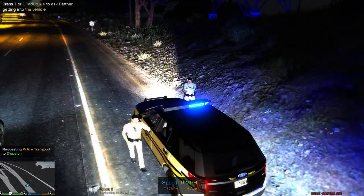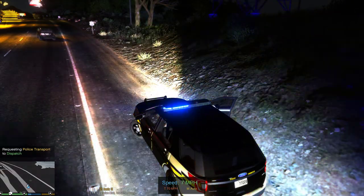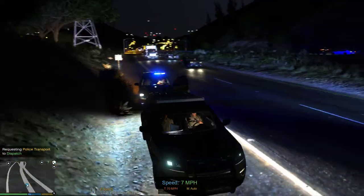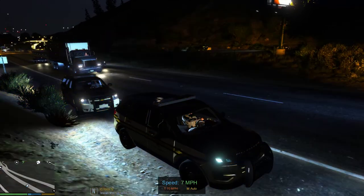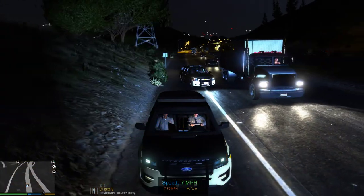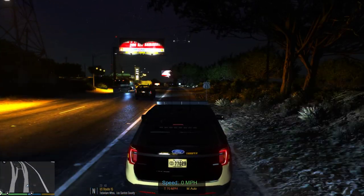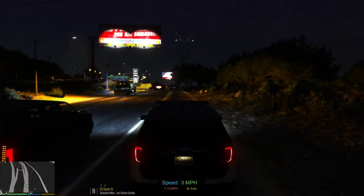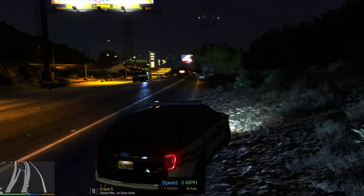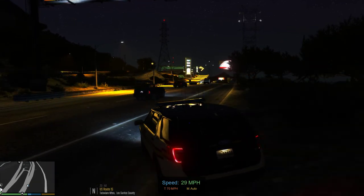Required in Tatapia Mountains. Yeah, I'll have to look at the ELS file for this vehicle. It's either that or that Tahoe one. One of them has it. So we'll sit here for a minute unless we get a call and run a little bit of radar.